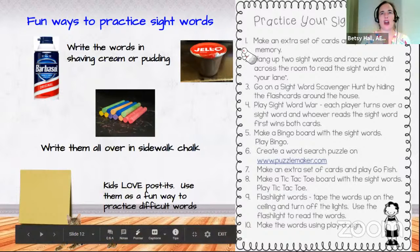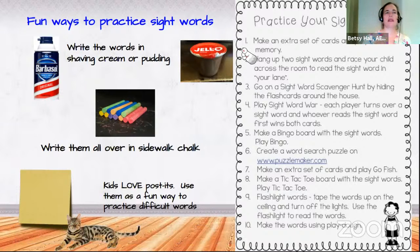You can put the words on cards and do flashcards. You can play memory. I love this one. It says hang up 2 sight words and race your child across the room to read the sight word in your lane. You can put the cards down and they have to read them as they go by. Hide them around the house. You can play war. You can make bingo. You can play go fish, make a tic-tac board.